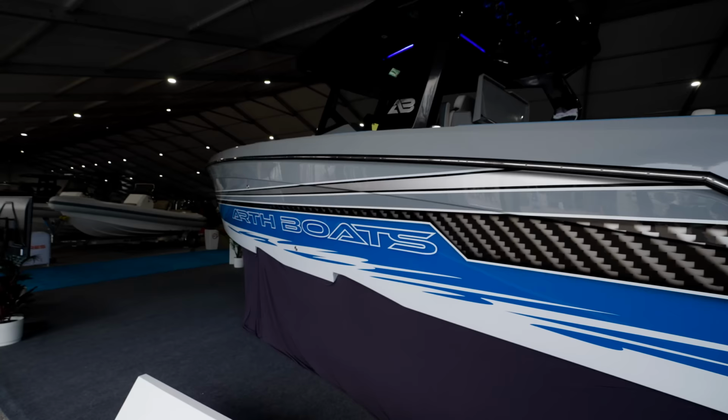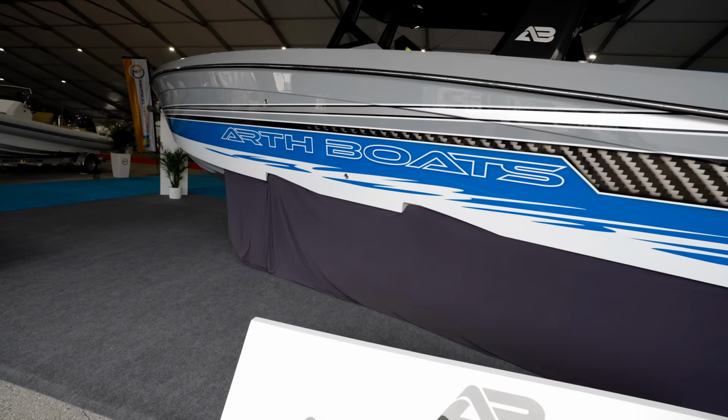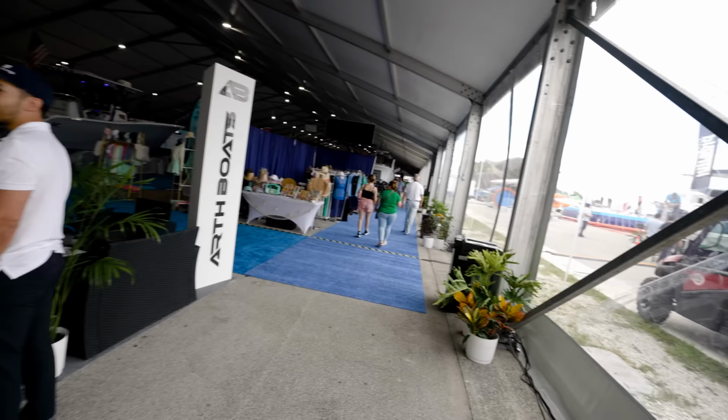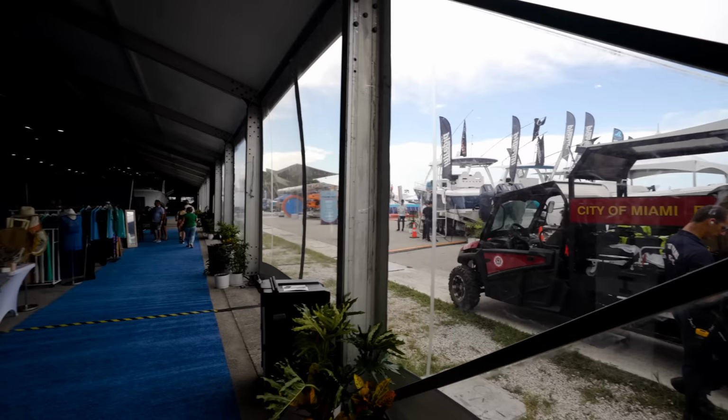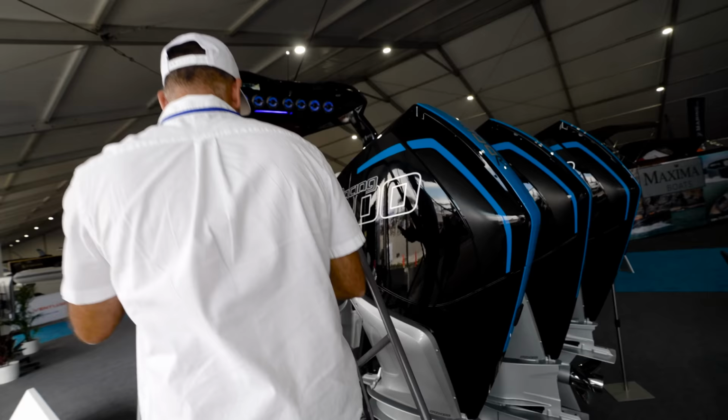Step hull. Wow. I'm telling you, I'm digging this. Look at this, guys. Look at this out here. We got the Nautical Ventures crew over there with the water pool. That is so cool. Let's go, Arthur. Let's go up there. So you can shut off the radio. I can't have the radio on the video.